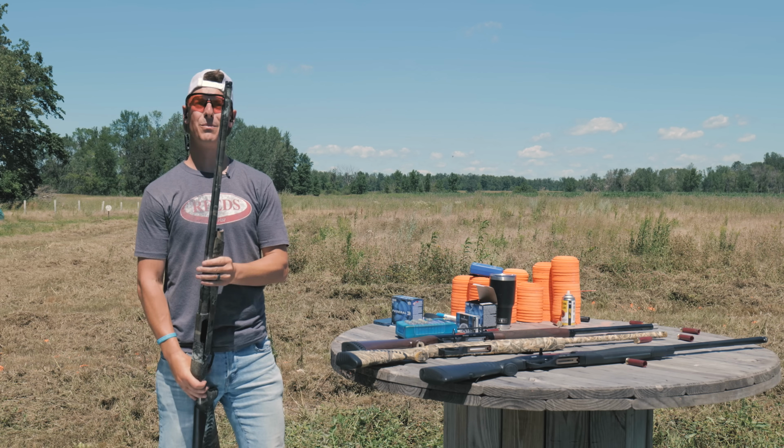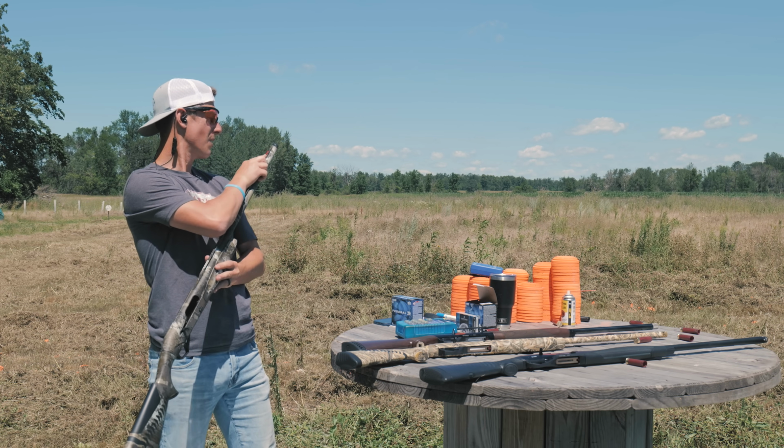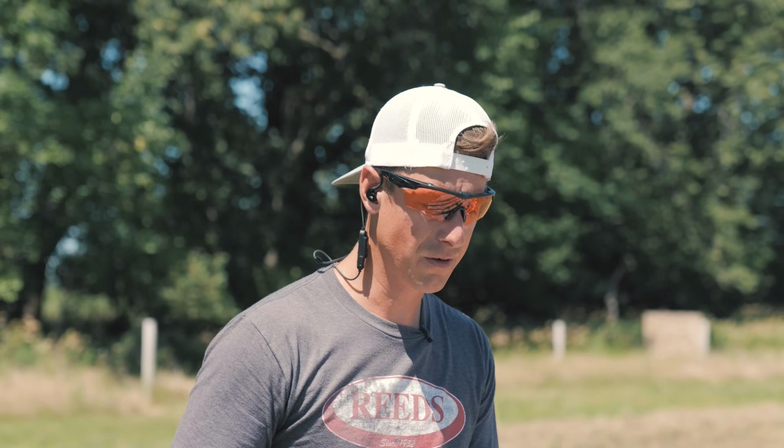Biggest thing I don't like about the Super Black Eagle 3, this big old fiber. Like, I'm supposed to be focused on my targets, not on the fiber optic. So that can be changed. Not a huge deal. I'm not gonna make that a deal killer in this.